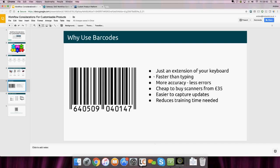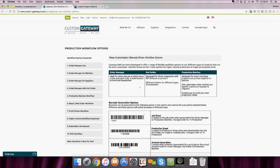So we use them in our Gateway OMS to say, check the job before it's printed, download the artwork, confirm it's been dispatched, confirm it's been QC checked. And each time it's just a scan. And if we take a quick look onto the website, this is a page on our website, which I'll share with you at the end of the webinar, but it's called, if you just typed in workflow into the search box at the top of the Custom Gateway website, you would find this page.